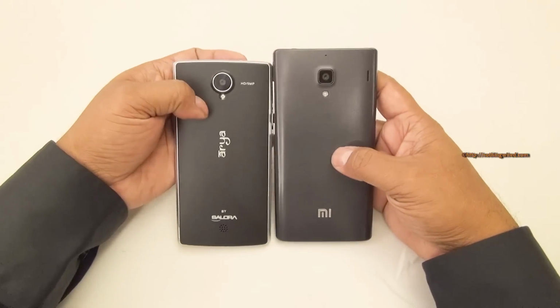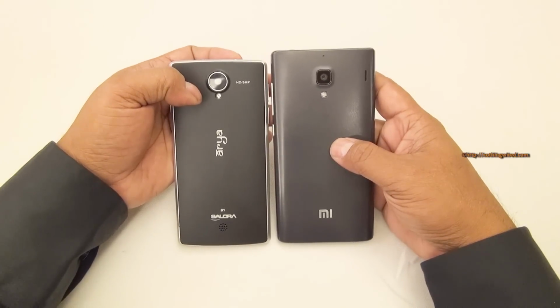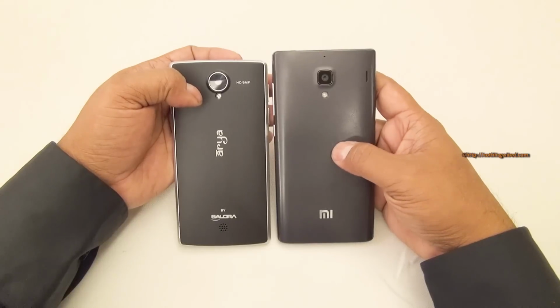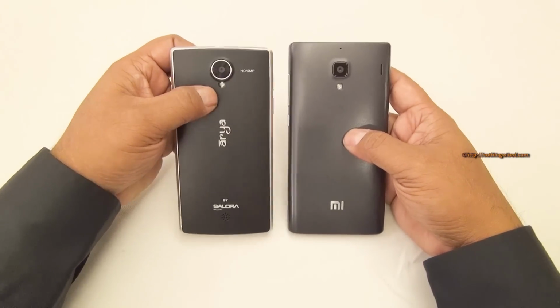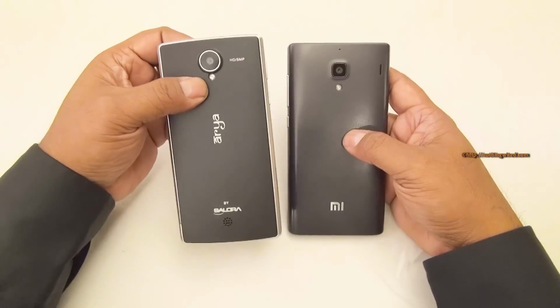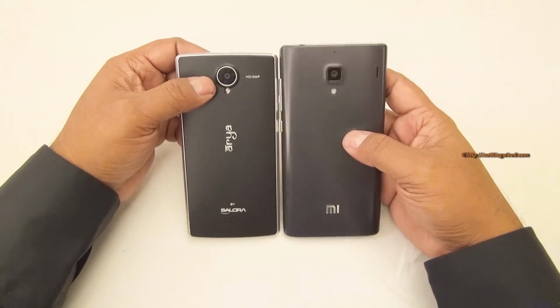The user interfaces are pretty different. This one runs MIUI version 5. It runs on top of Android 4.3 Jelly Bean, whereas the A1 Plus has KitKat, and Salora also promised a Lollipop update. So in that sense, this one is pretty advanced compared to the Redmi 1S.